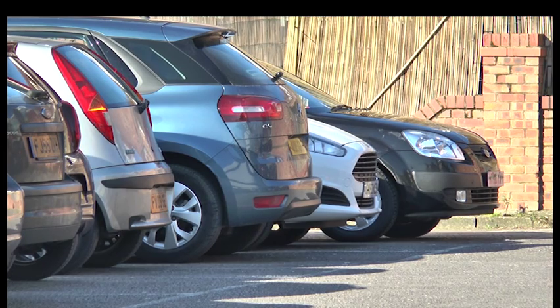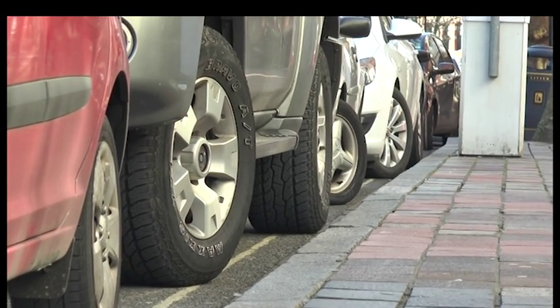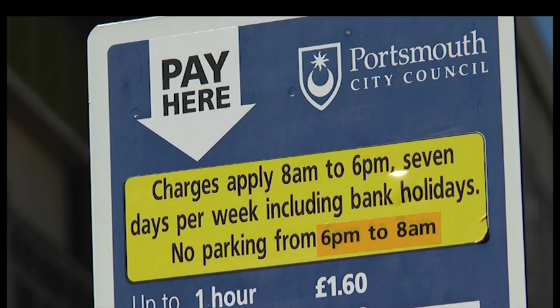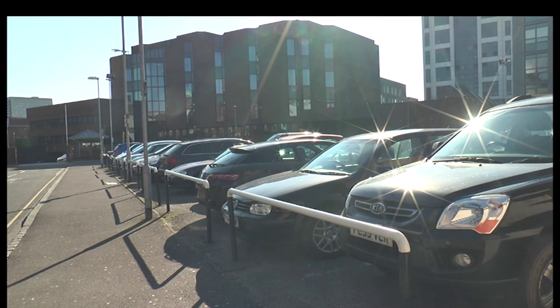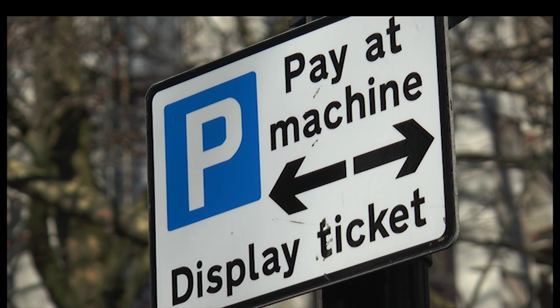Parking. In the most densely populated city outside of London, finding somewhere to leave the car can prove a challenge. Portsmouth has a sizable network of car parks of all sizes and types, from private to council-run, miniature to multi-storey, as well as on-street parking across the city. And the council is raking in the pounds from the money we spend to park in the city.